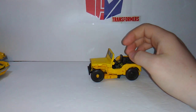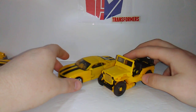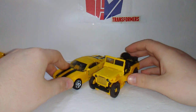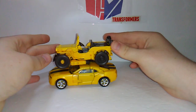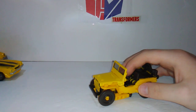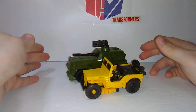Alright. Next, going on, we have the Studio Series 40, I can't remember. It's the new Camaro Bumblebee. About the same as Clunker B. And then lastly, we have World War II Bumblebee.